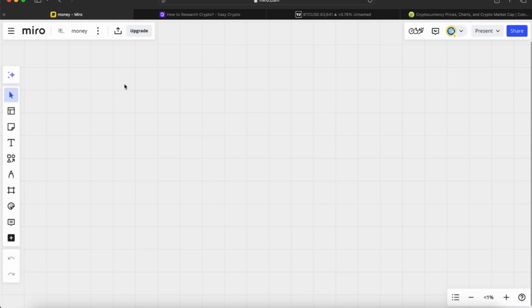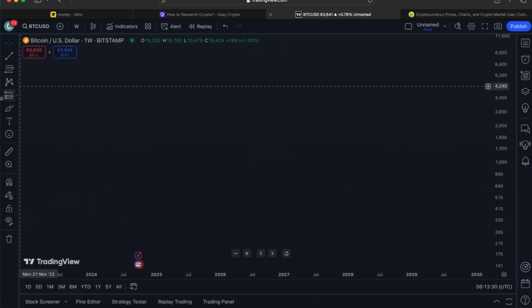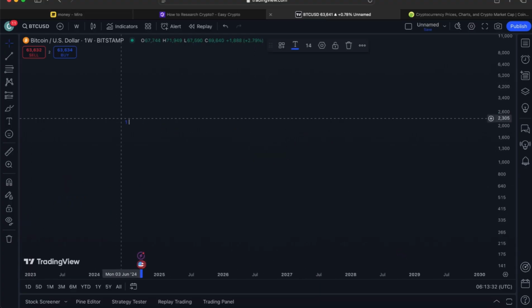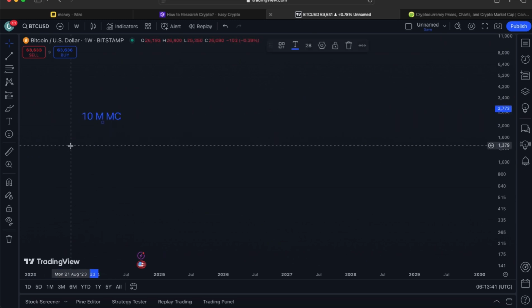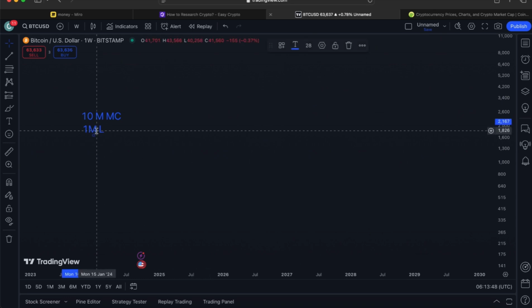You can have a coin today with $1 million in market cap. Let's do it like this so we can understand it better. Anyway, let's do it here. So let's say you got a coin with a $10 million market cap, right? Now look what happens. You have $10 million, and the liquidity for this coin is, let's say, $1 million. I wrote it like this so you understand it better.